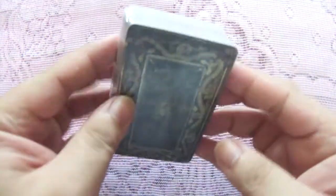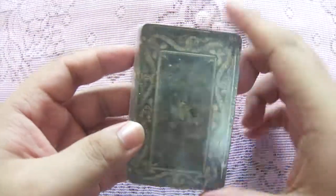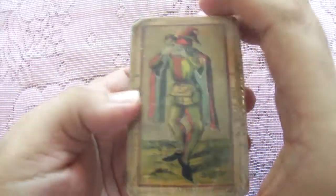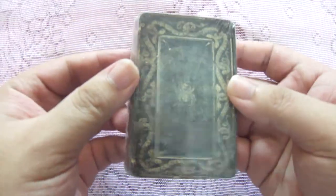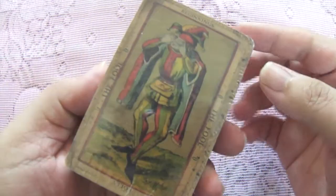Okay, I have to do this off camera because it's very nicely sealed. Yes, it's my Tarot of the Bastards. It's so nice. I think this is the poker size. It's absolutely beautiful.